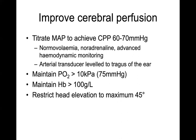Okay. You want to maintain a PO2 of greater than 10 kilopascals, as already discussed. Keep a hemoglobin of greater than 100 grams per liter. And you should also try and restrict head elevation to a maximum of 45 degrees. It's actually quite difficult to get patients higher than that in a bed, to be honest. But by the time you are higher than 45 degrees, you're losing cerebral perfusion.